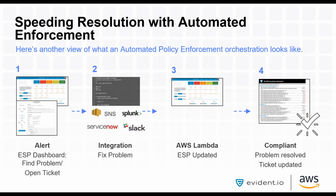In step 3 then, Lambda is used to fix the problem and remediate the issue, and it's ESP that's kicking off those workflows, but it's not ESP that's actually the system taking action. That's all being done from your own AWS accounts. As soon as the remediation is done, messages are sent over to ServiceNow to close the ticket and get an accurate reporting of the mean time to remediation. And auditors love this. They love seeing that you're managing the risks programmatically as they arise and not just in the last 2 weeks before the audit.